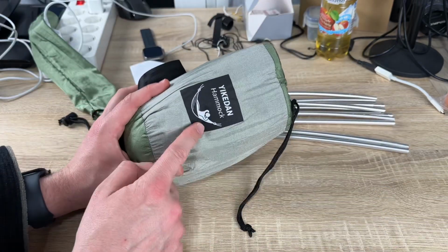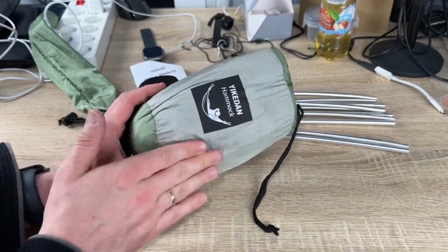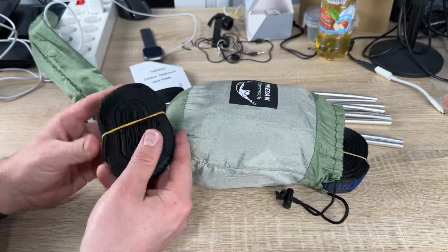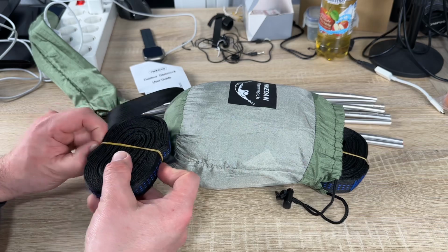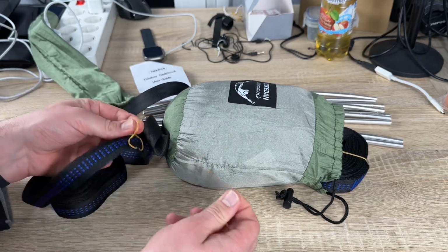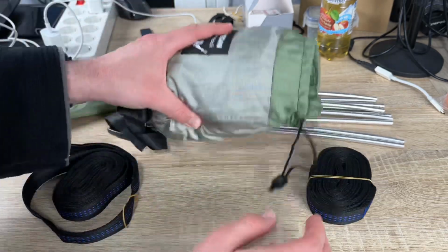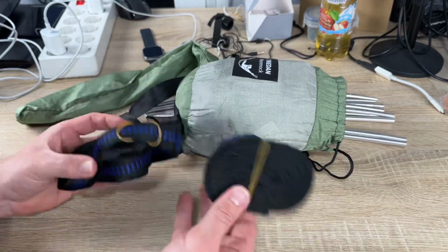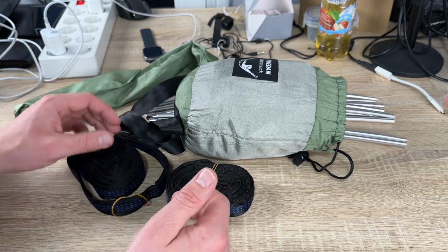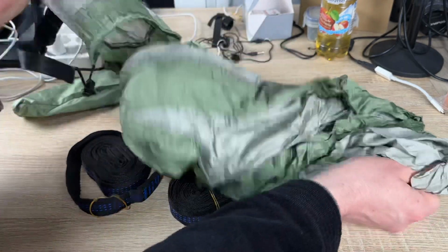Then we insert the aluminum pole to correspond to the position of the air holes. And then we continue with the other side too. And after this, we can have a relaxing time on our YIKEDAN outdoor hammock for 2 people. Of course, you can lie down alone too if you like.